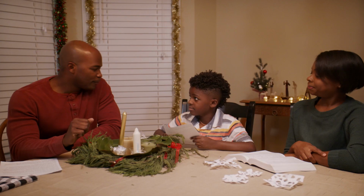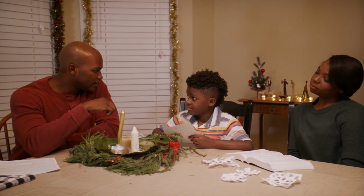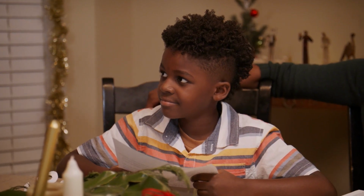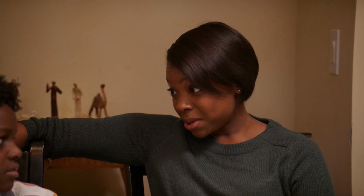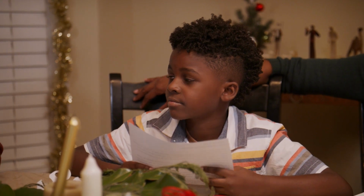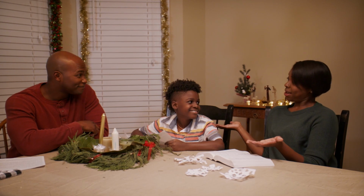In the beginning, God created everything. He created people in his image to be his friends. And it was good. But then the people God loved so much turned away from him. Sin entered the world and everyone and everything was broken. For thousands of years, people just kind of did their own thing. Things were looking pretty dark. But from the beginning, God had a plan to rescue his people, to rescue us.